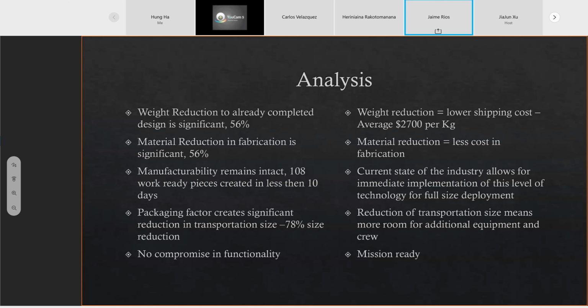So ultimately, what did we get? We reduced the weight by 56%. At $2,700 a kilogram, by reducing only the array right now at 56%, we have a significant opportunity to take a huge amount of savings simply out of the shipping. That doesn't include the material cost and the fabrication cost that we save. The manufacturability remains intact once the generative design is done. With additive manufacturing, we produced 108 work-ready pieces in less than 10 days. And the current state of the industry allows for immediate implementation of this level of technology for the full size.